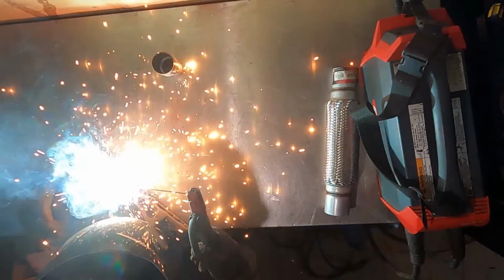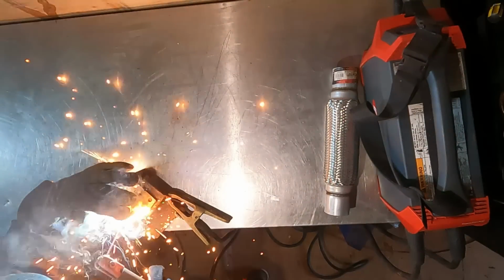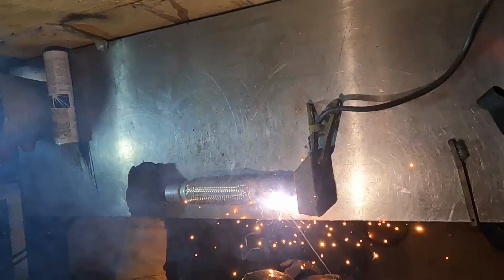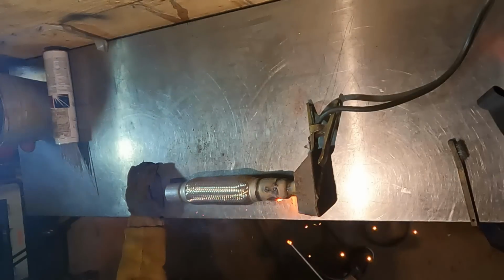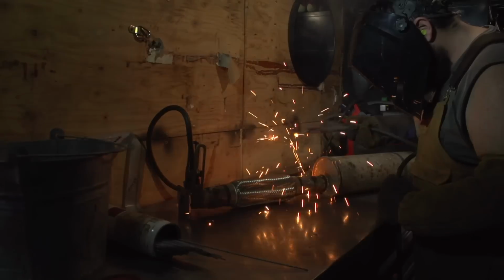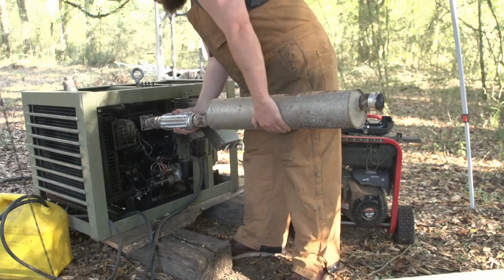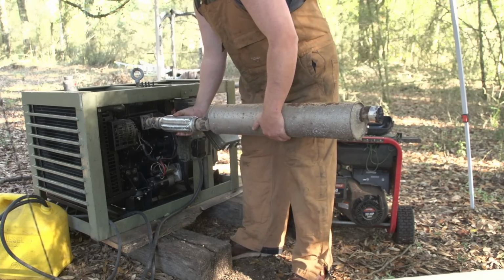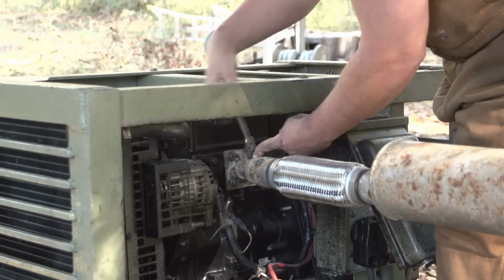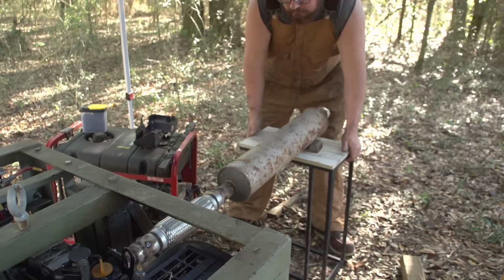This time around, I'm adding an exhaust to the generator. I made a flange that'll connect to the manifold, then added a transition piece, flexible coupler, and muffler. Something will need to support the muffler, so I'll use this table. A piece of railroad track will be a good thermal barrier between the muffler and table.